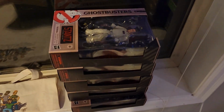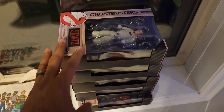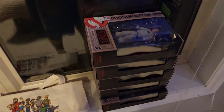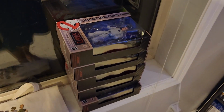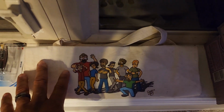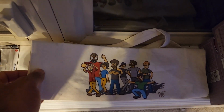And here's some random stuff. I don't have space for the Ghostbusters collection I used to have, so I might do a giveaway for that. I do have almost a full set of this series from when I was into collecting games. That is a webcomic that I wrote for a couple years, and this is just some merchandise from it left over.